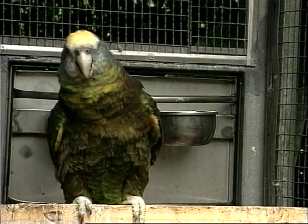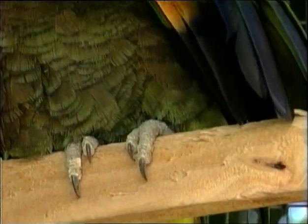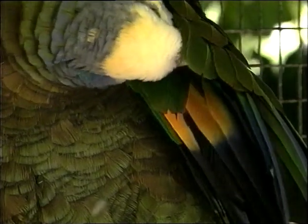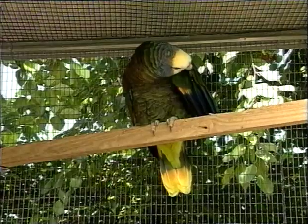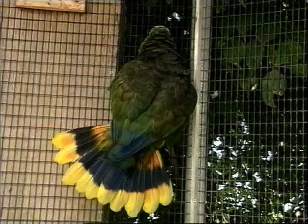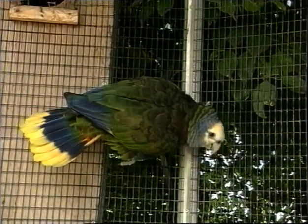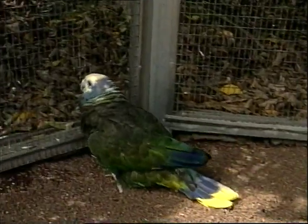It can be seen on public display at a number of collections, notably Jersey Wildlife Trust, Paradise Park in Cornwall, Loro Parque in Tenerife, and Vogel Park, Walsrode, West Germany. All of these establishments have captive breeding programmes. Its wild distribution is St. Vincent Islands in the Caribbean. Incubation of its eggs, 28 days.